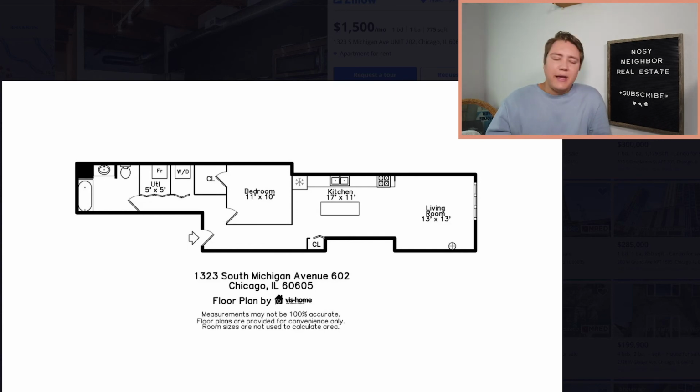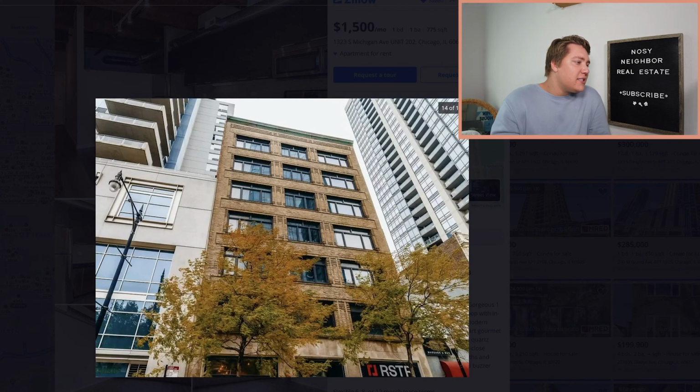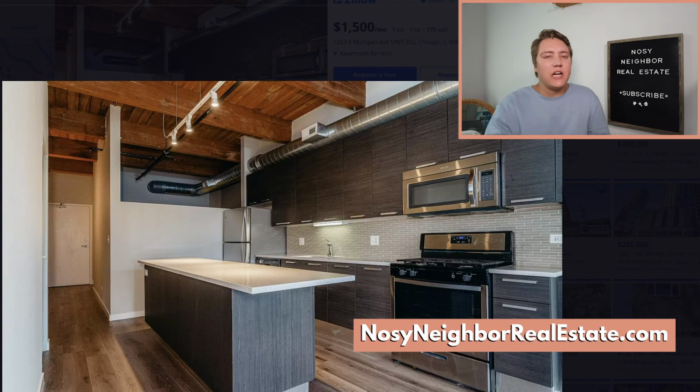Bedroom, it's basic sized, could probably fit a king size, probably better off with a queen. Nice walk-in closet, washer, dryer, and the bathroom. It's a great space. Here's a look at the building on the exterior. Again, it's a decent area, but the inside is my favorite. Like that sort of exposed, lofted, sort of downtown feel. Love it, love it, love it, love it.